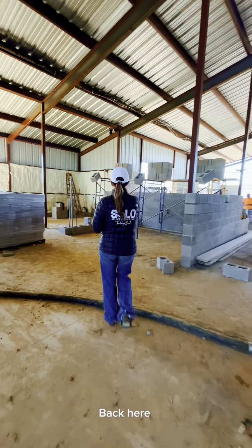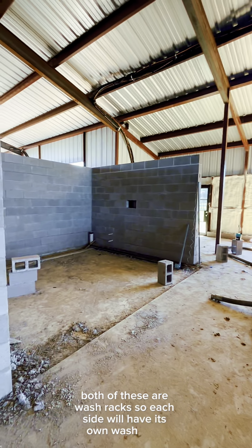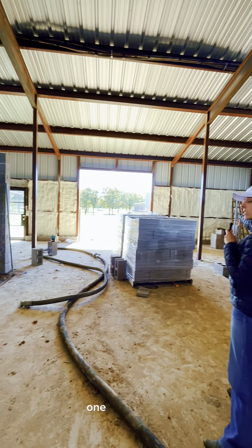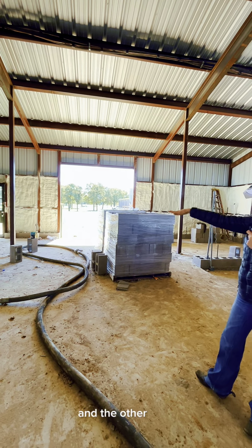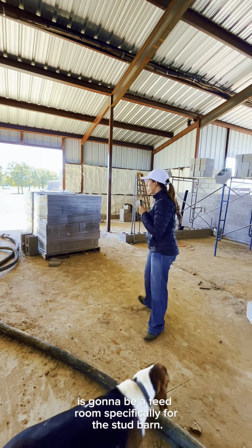So the other side is exactly like this side. So back here, both of these are wash racks. So each side will have its own wash rack. And then these two little areas over here, one side is just going to be storage where we can store meds or anything needed in here. And the other side is going to be a feed room specifically for the stud barn.